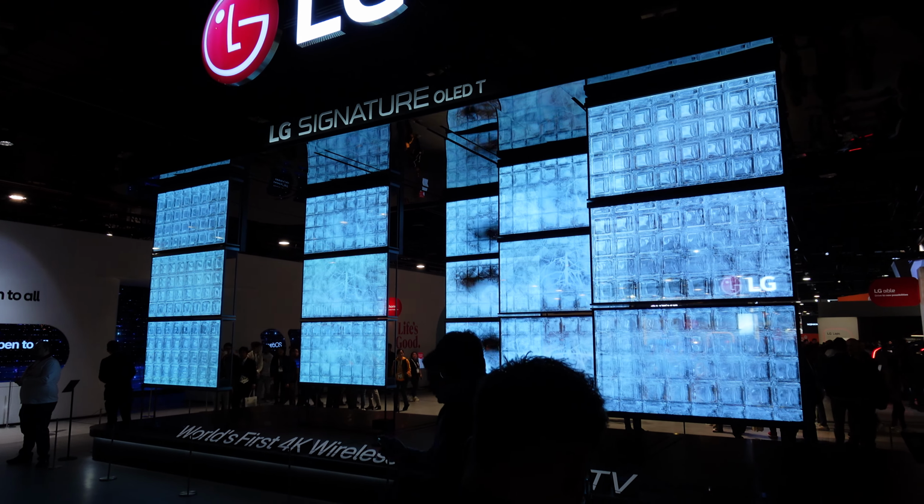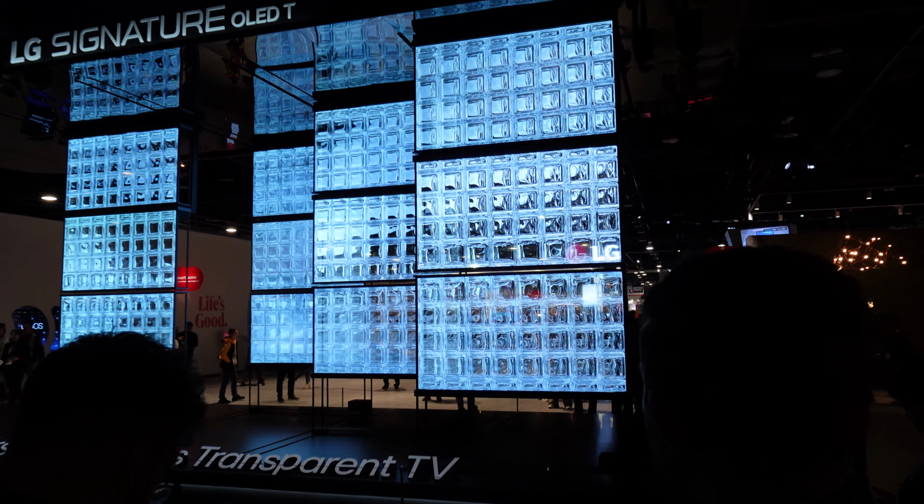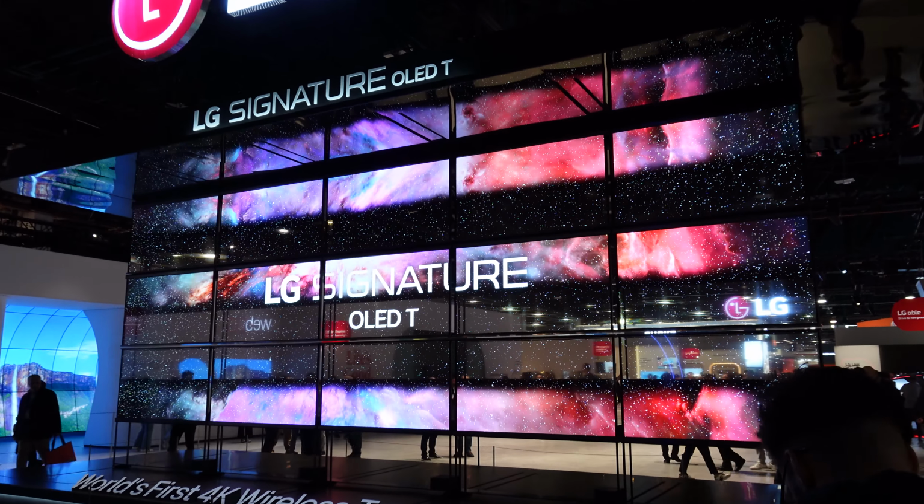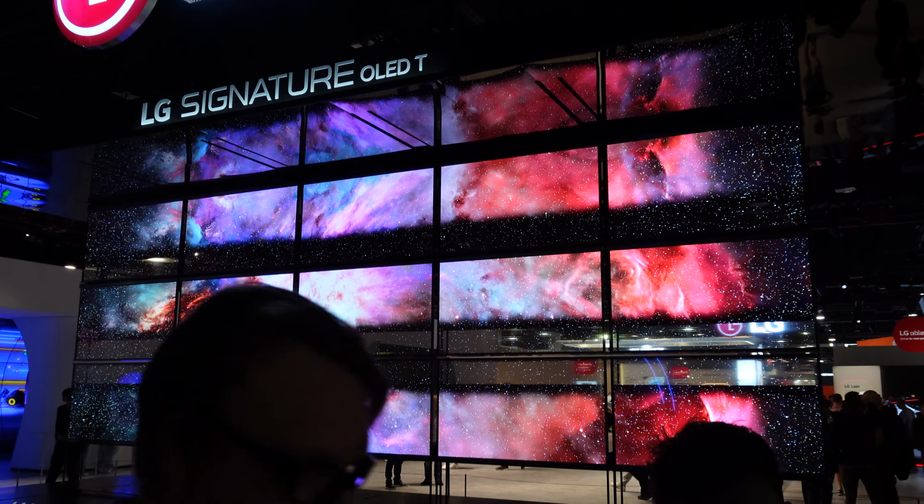When you see it in person, it looked dope, man. And just looking at the quality, it's a lot better than it used to be last year. So this ain't the first time that they showed off some transparent TVs, but this is actually the first time that they said it was gonna come out to the market. But the thing about these TVs is you can have it be transparent whenever you want, and then whenever you want it to just look like a regular TV, it can do that too.